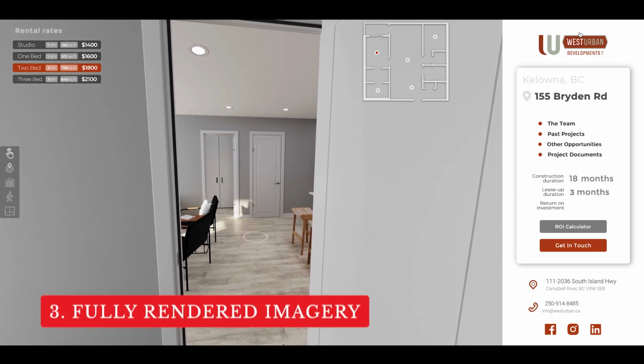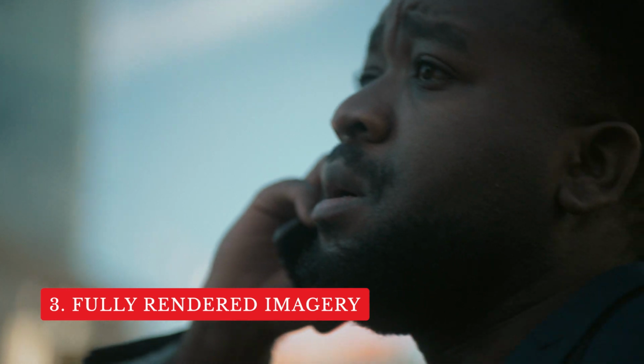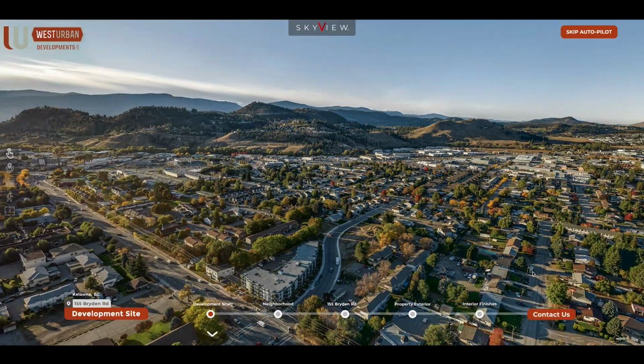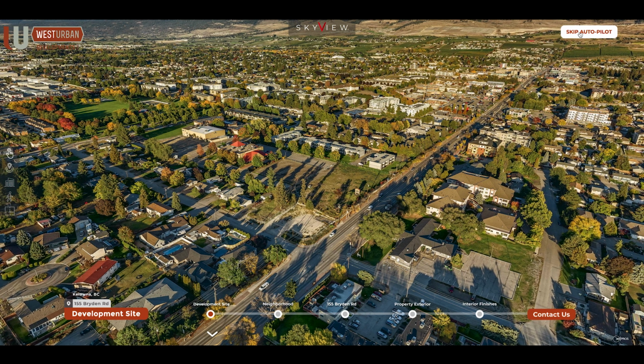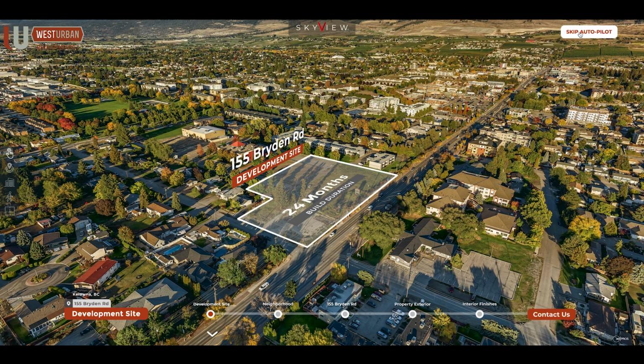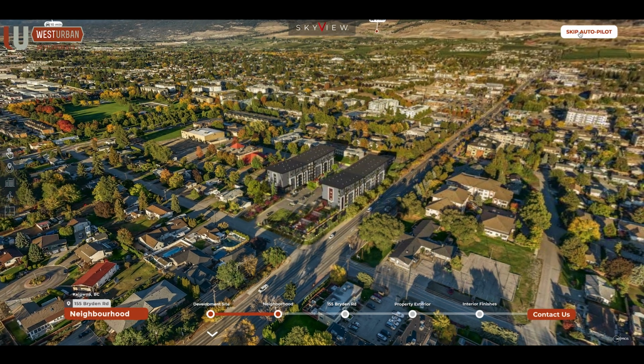The same goes for fully rendered imagery, which is produced in-house by 360 Pros. If you hire a Matterport service provider, you'll need to contract a third-party company to attempt to create a rendered virtual experience through the Matterport showcase. However, 360 Pros specializes in producing fully rendered virtual spaces which are not yet built. Our team of architectural visualizers and 3D modelers are available to take your 2D or 3D plans and virtually turn them into something that feels as real as being right there.